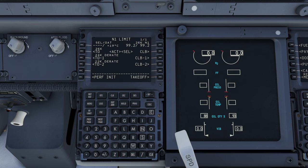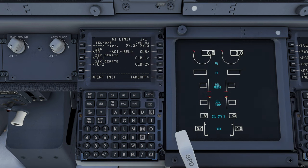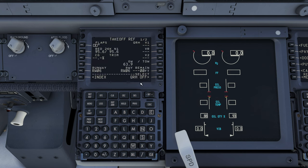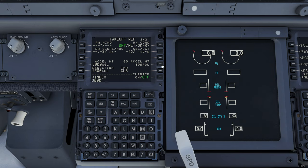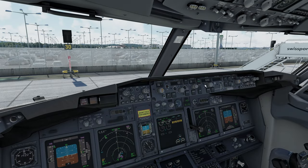Alright, so I updated our data, and now we can do takeoff calculations here. So, takeoff derate is none, so 26k, and assumed temperature of 42 degrees, flaps 5, thrust reduction 1500, acceleration 3000. Minimum sector altitude is 3,000, so we're going to put that other engine out for now. These speeds are 140, 140, and 144. We've updated our values here as well. We're going to go ahead and put a 144 in here.